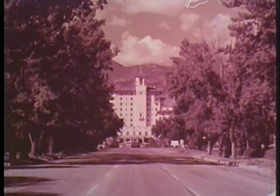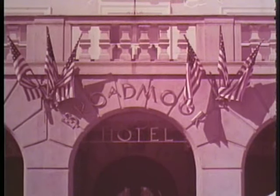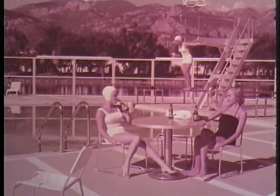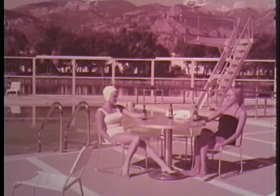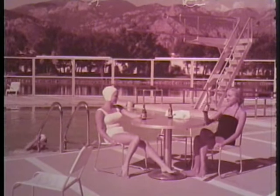And this is the famous Broadmoor Hotel, a vacationer's paradise. This hotel is so complete, it's almost a city in itself. Golly, what a spot. When Helen wasn't looking, I took these shots of the pool. Did you ever see such a beautiful diving board? Of course, I told Helen I wanted to get those 7-Up bottles on film.